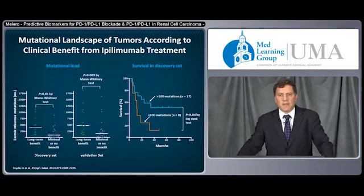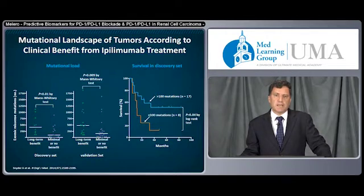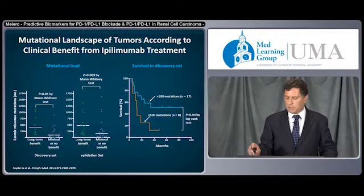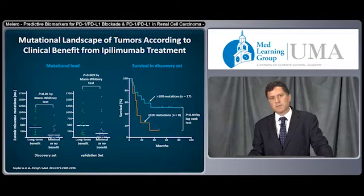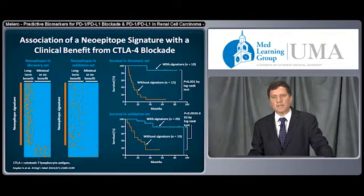The interesting thing is that by the group of Tim Chan at the Memorial Sloan Kettering Cancer Institute, it became clear that the more mutations a tumor had, in this case in metastatic melanoma, the more likelihood to clinically benefit from a checkpoint inhibitor, in this case blocking CTLA-4 with the antibody ipilimumab. But not only mutation burden. If they apply algorithms to predict the likelihood of these mutations to fit with the HLA alleles present in the genome of the patient, then the correlation with survival became even more clear.